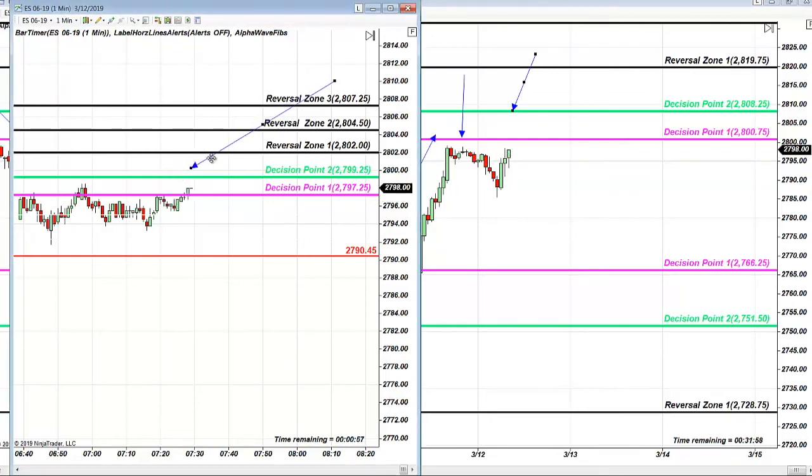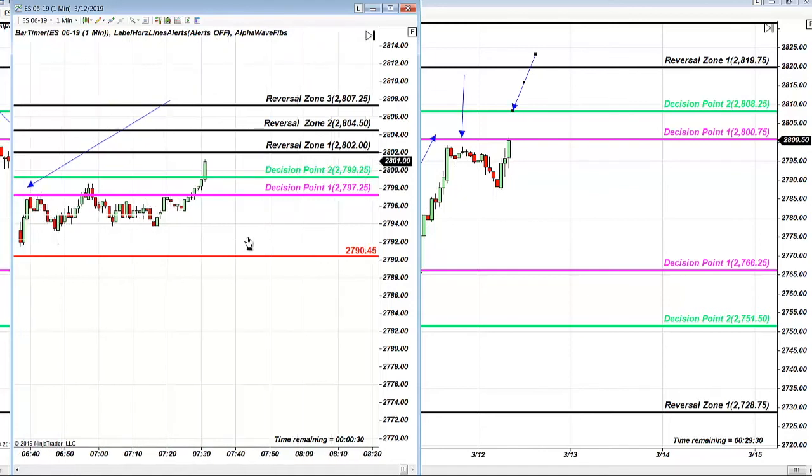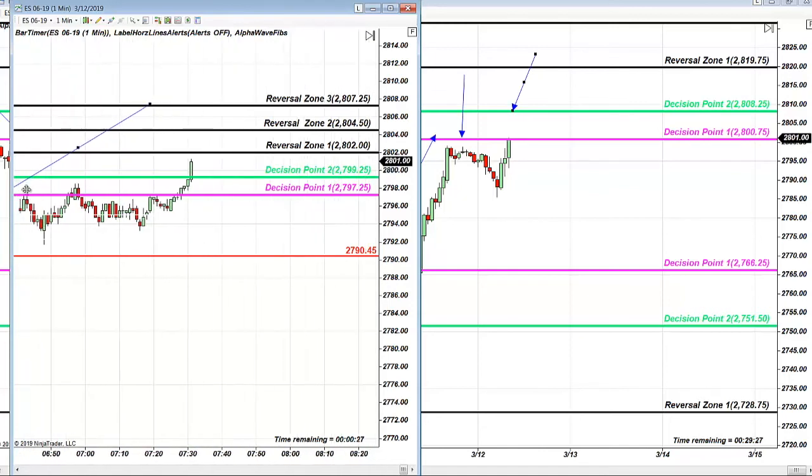So here we go. S&P in live markets, just like Apple, just like Netflix, just like Microsoft, just like any instrument. And that remains constant, no matter what you choose to trade. As we discussed, buyers remain fully in charge. After an hour, S&P finally broke through. And here's S&P at the Fibonacci reversal zone.